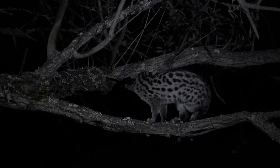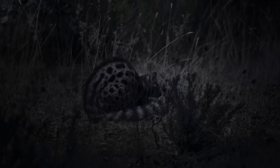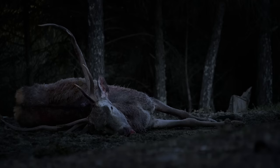The genet continues on her way in search of more food. She's a winner in the Mediterranean forest. She's perfectly adapted to it. Not very far from where we found the stealthy genet, another of the Sierra Morena's inhabitants couldn't withstand these tough conditions and has died.